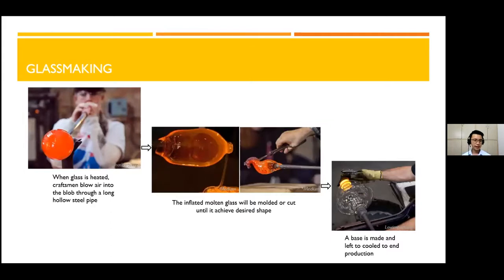And here are some of the glass making processes. Okay. It's actually quite simple. You basically just heat the molten glass into a blob, and the craftsman will just stick a hollow steel pipe through it. So he will just blow air to inflate it, and the inflated molten glass would just be molded or cut into any shape they want. Okay, maybe based on demands or maybe based on their existing designs. And then in the end, a base will be made, and the glass will be just left to cool.